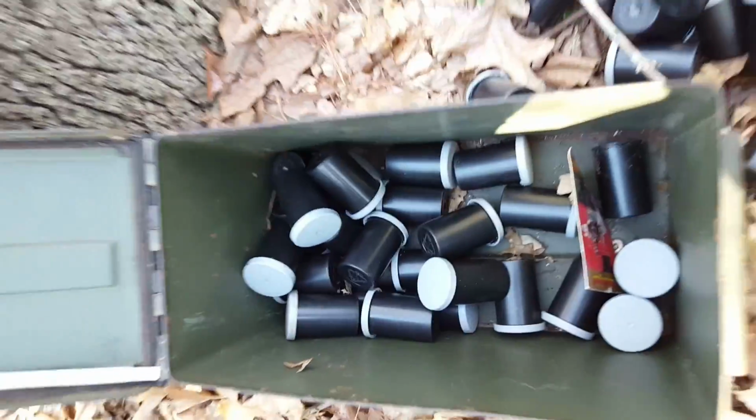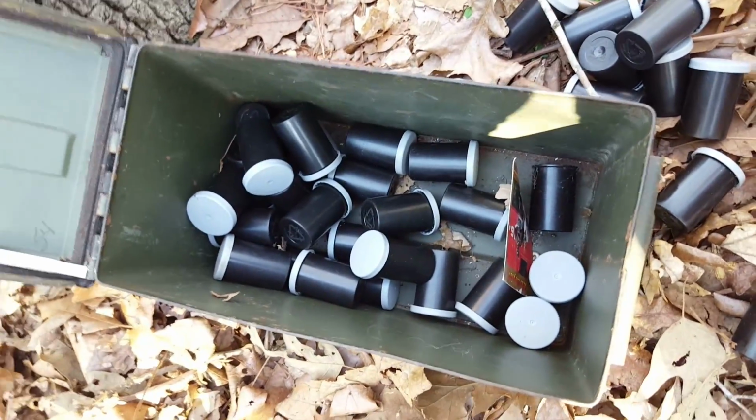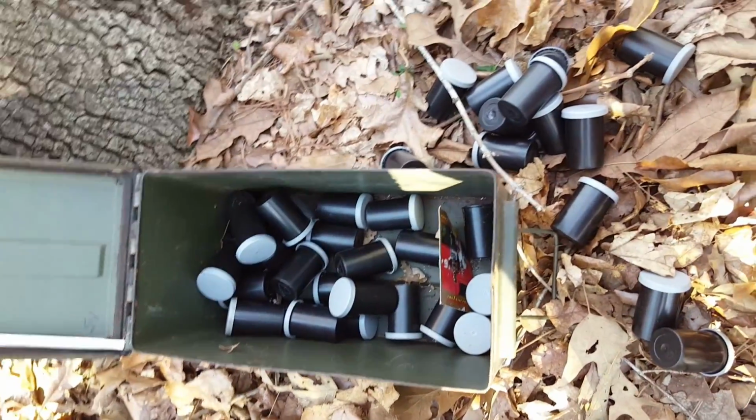We're out geocaching today, and we found a very annoying geocache, and I'll just show you what it looks like here. They've got all these film canisters in here, and one of them is the log that you have to sign. But you can only sign the log, and you have to open each and every one.